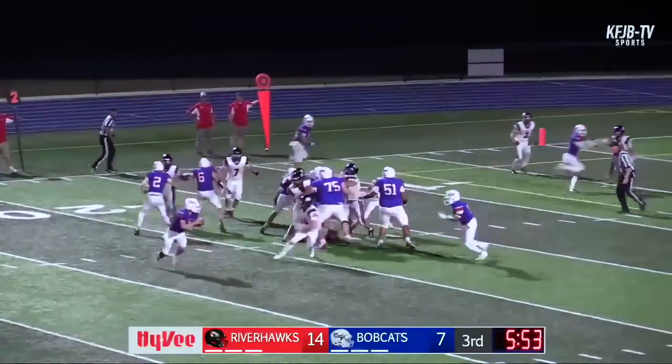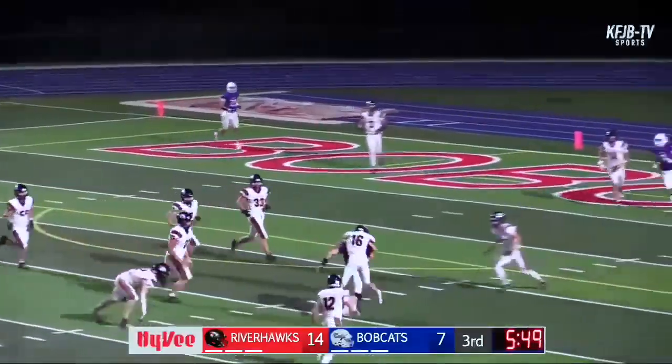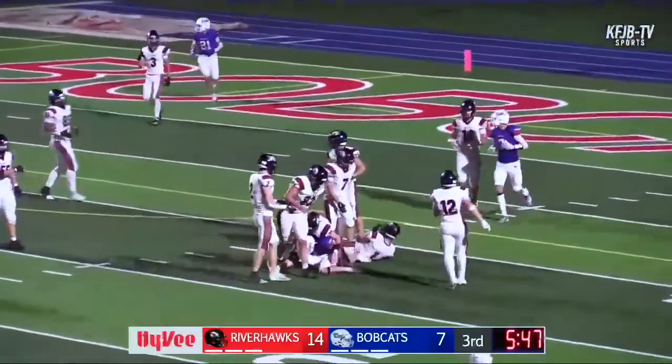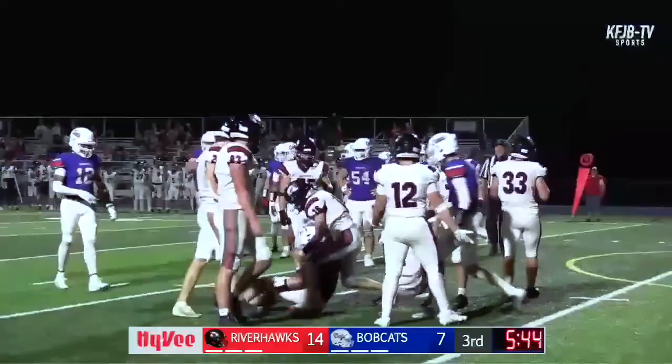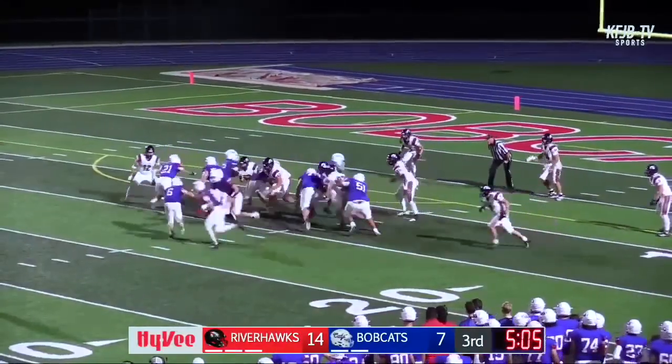And they're going to go back to pass. Rolling out to the near side is Niehaus. Looking to the back of the end zone. Now tucks it, runs it at the 15. Spinning out of a tackle. And he is finally brought down at the 12-yard line. And 5 yards to go for the Bobcats out of a timeout.